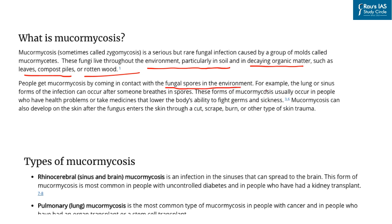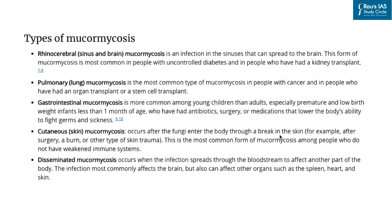Now, it further highlights that people get mucormycosis by coming in contact with the fungal spores in the environment. For example, the lung or sinus forms of the infection can occur after someone breathes in spores. This disease can also develop on the skin after the fungus enters the skin through any cut, scrape, burn, or other type of skin injury or skin trauma. Now, regarding types of mucormycosis, it highlights these different types.